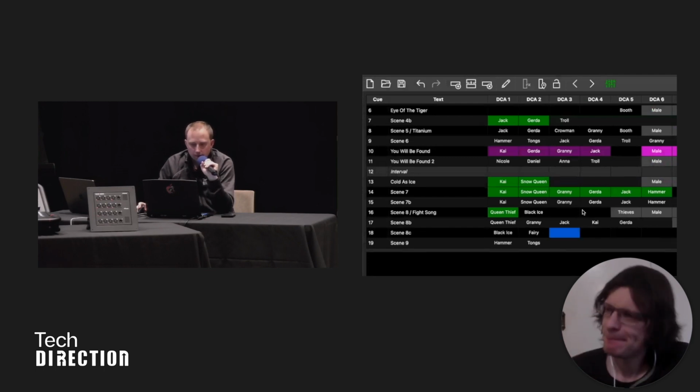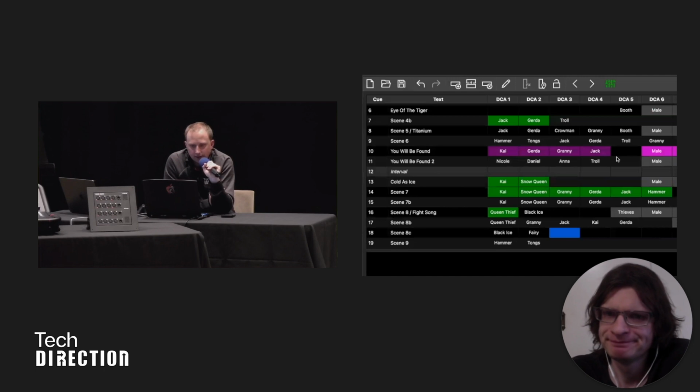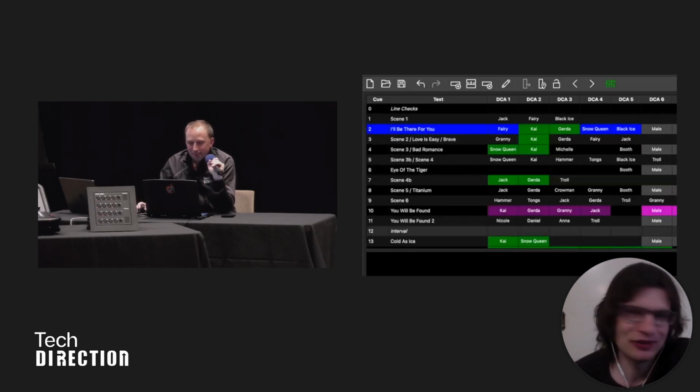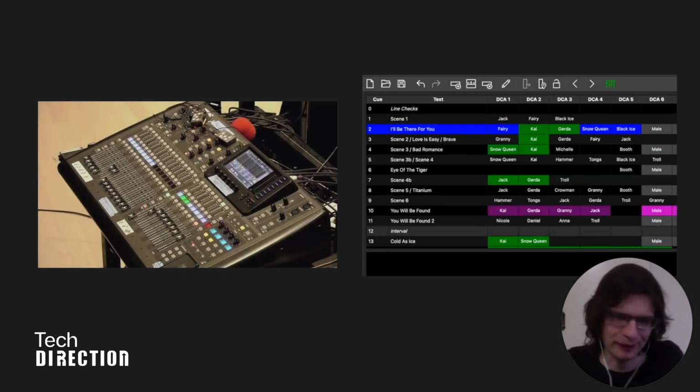Okay. Great. Another question: how do you add channels to DCAs on the fly through the console only? Oh, that's easy. No, seriously. On the X32, this is super easy, because all you do is hold down the DCA select you want, and then tap the select of the channel. You do that, and you'll add it to the DCA.